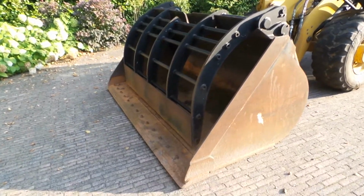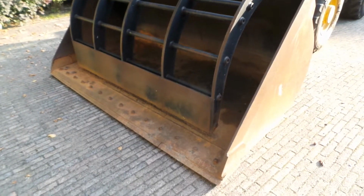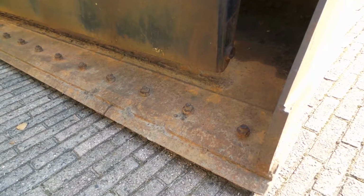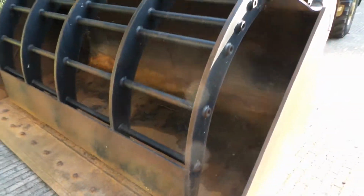So now, from a condition point of view, we'll start with the bucket. If you look at the bucket, it's in very good condition. You look closer at the cutting edge. This cutting edge is almost brand new. You look at the bucket edge. I mean, it's not worn. It's really good. We look at the clamp.